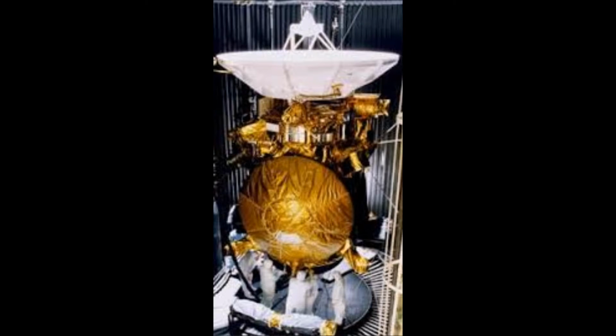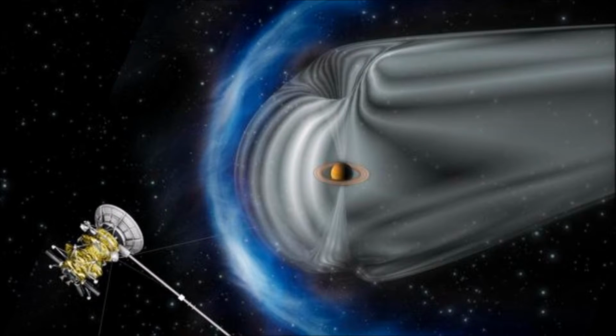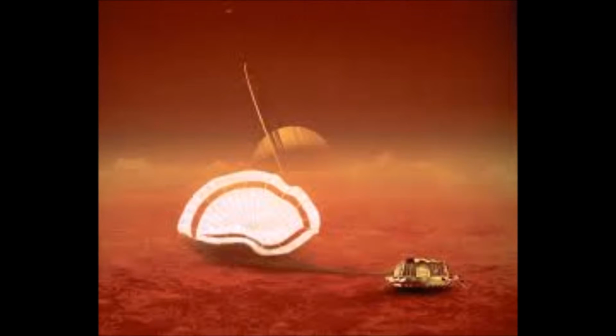The spacecraft is split into two major components, the Cassini orbiter and the Huygens probe. On board the Cassini orbiter lay 12 scientific instruments that will collect data and analyze Saturn's atmosphere, magnetosphere, and information on particle matter in the rings. The Huygens probe contains 6 instruments to take observations while on Saturn's moon, Titan.